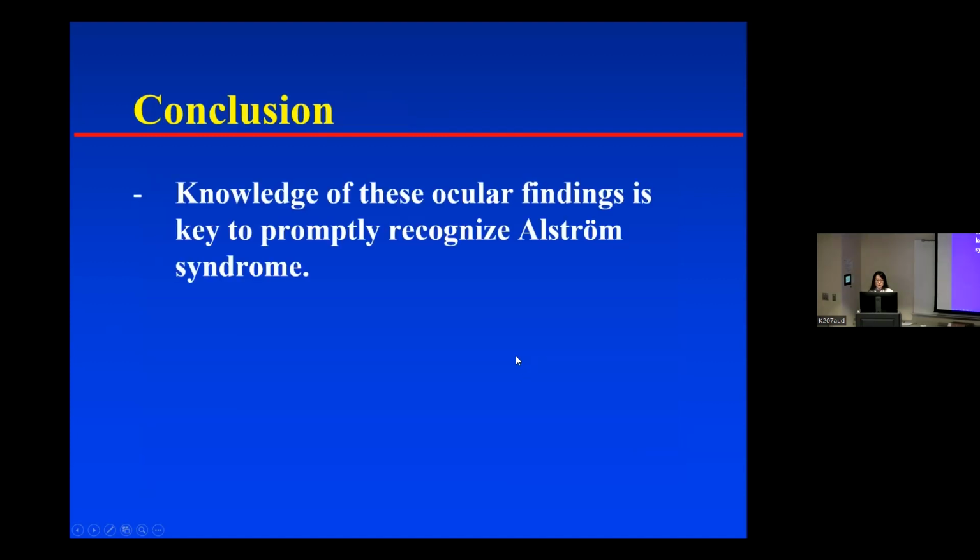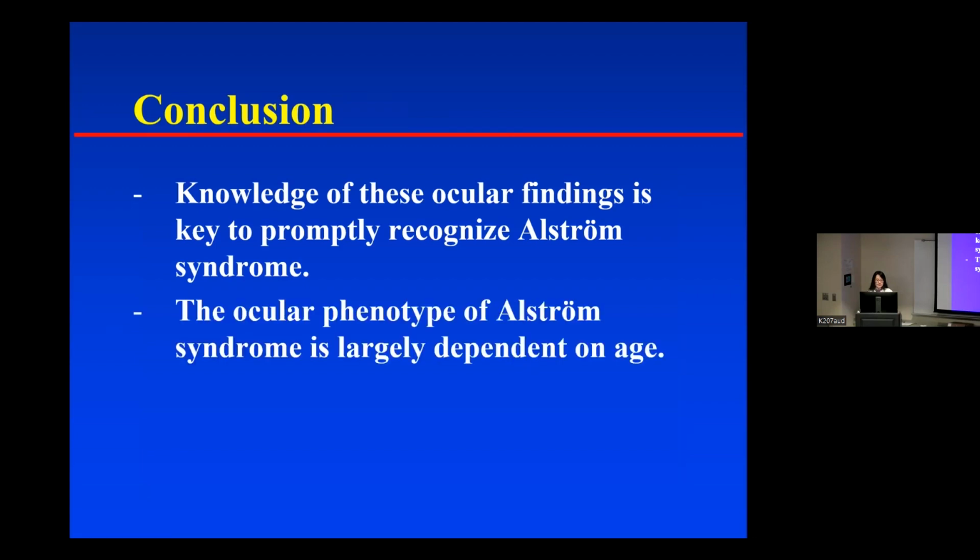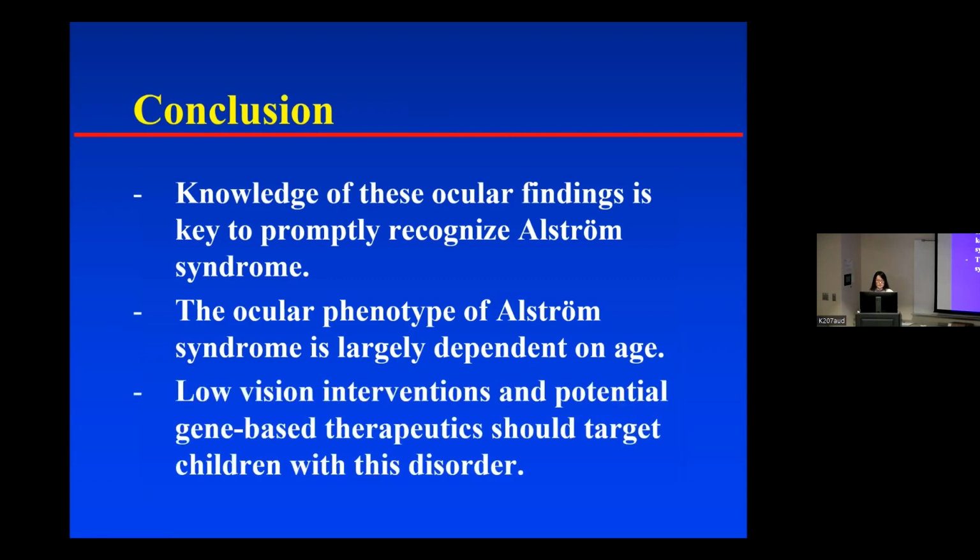So the knowledge of these ocular findings, we think, is important to promptly recognize Armstrong syndrome. And hopefully you could appreciate, by comparing the adults and the kids, that the ocular phenotype of Armstrong syndrome is largely dependent on age. And this suggests that low vision interventions and potential gene-based therapies should target children with the disorder.